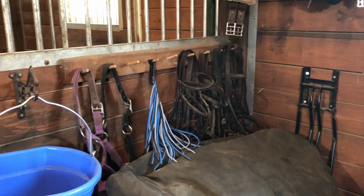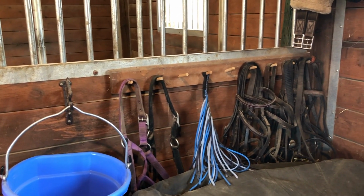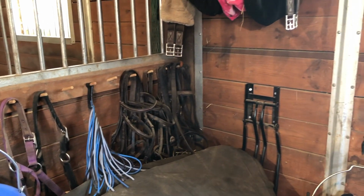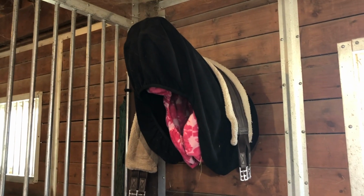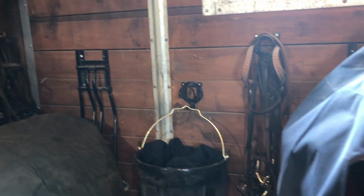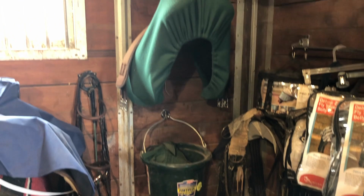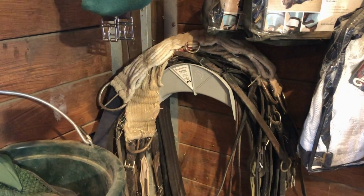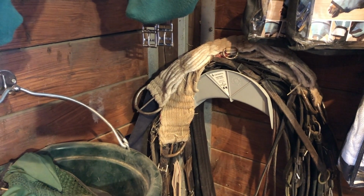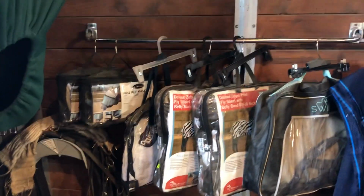In the corner here, we reused the hooks that we had taken down from the feed room, and it works as a perfect storage place for all of our extra bridles and halters. On the wall, each horse has their own saddle rack. So we have Jack's English and Western tack and his brush bucket, and then over here is Duke's. In the corner, we had a plastic hose holder that was going to be garbage, and so I thought this will be perfect to hold all of our girths.